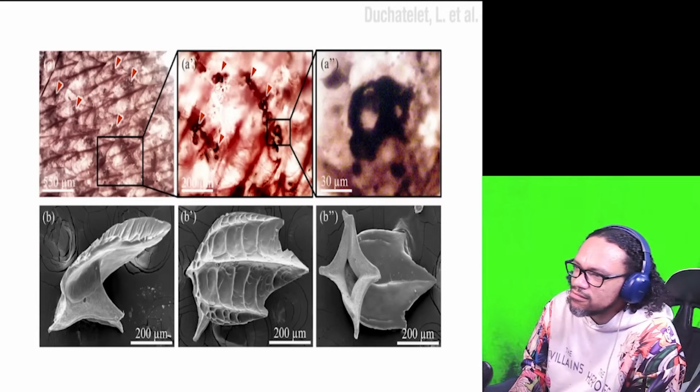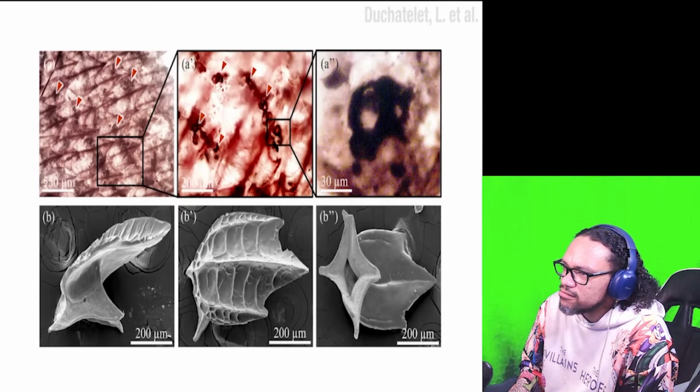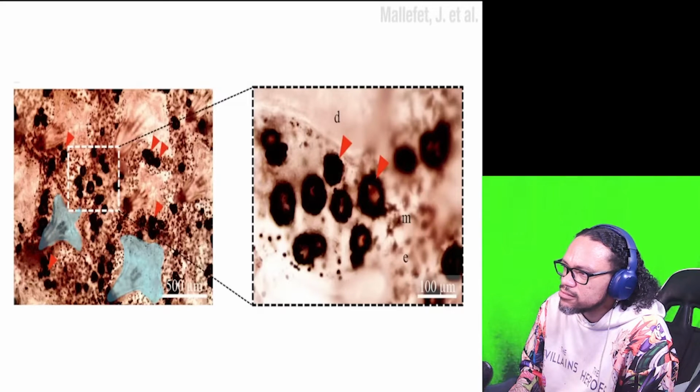Now, in some sharks, denticles seem to play a very different sort of role. These sharks have photophores, cells that can create light. In fact, a shark, the kitefin shark, is the largest bioluminescent vertebrate.